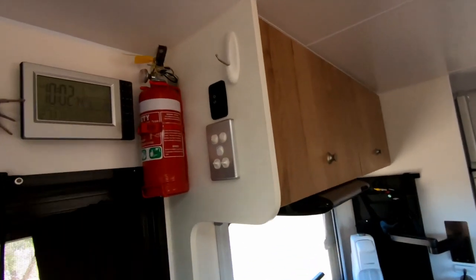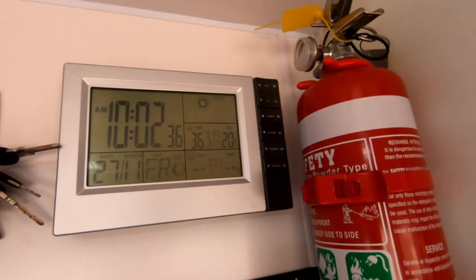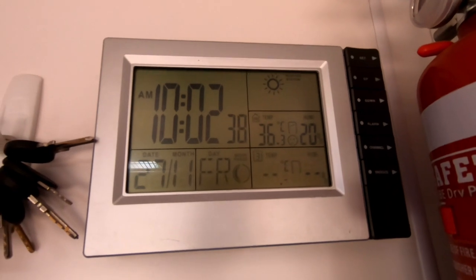It's 10 o'clock in the morning. At 9 o'clock it was 28 degrees and it's 10 o'clock now and it's 36 degrees here in Cowell. So we're going to head to the beach because what else can we do? It is so hot out there, it's just unbelievable.